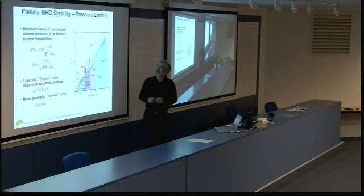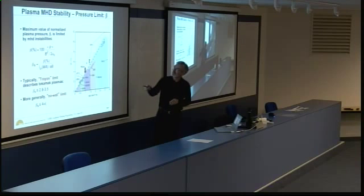You can get up to around, as shown in this graph here, values of around 6 or 7%. This magnetic field here is the toroidal magnetic field.